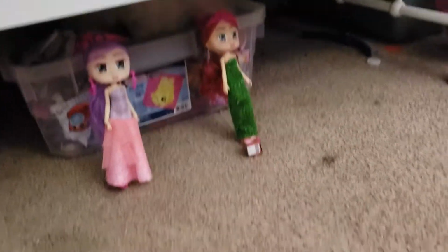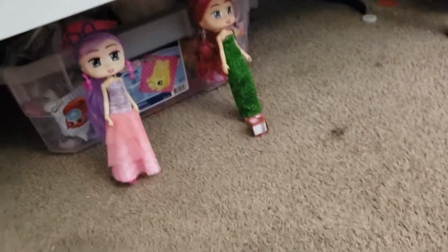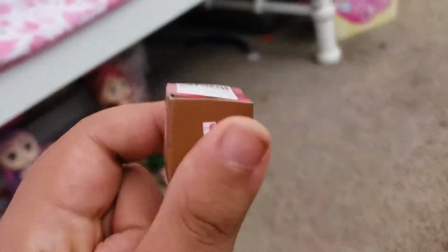I want to go show you something. I'm working on the mini toy machine with my little sister. In the box, I unboxed my Boxy girl's earring. It belongs to this girl.